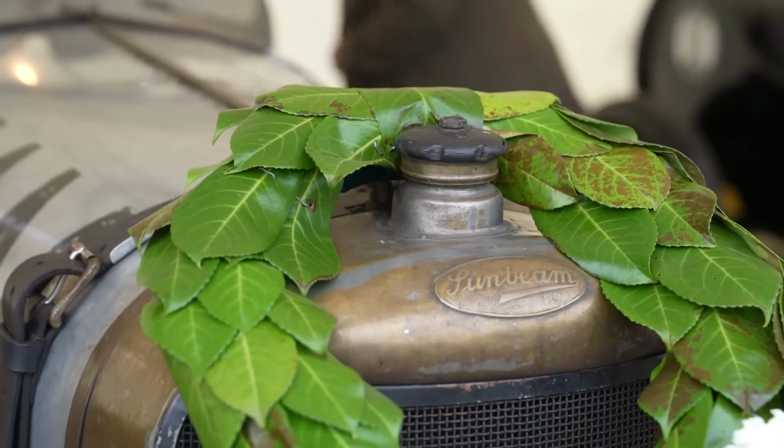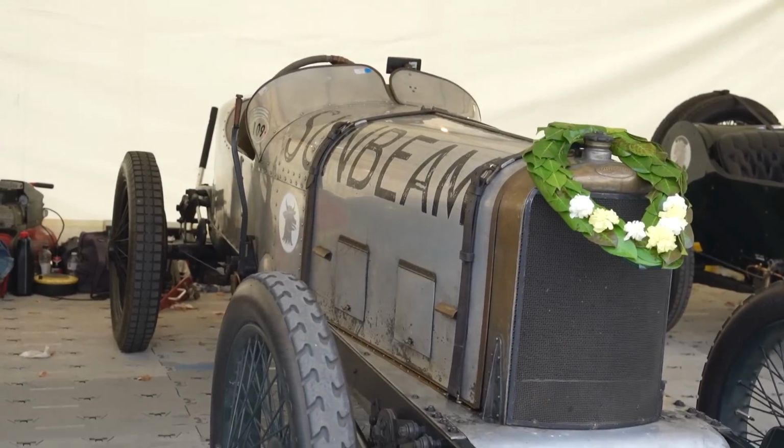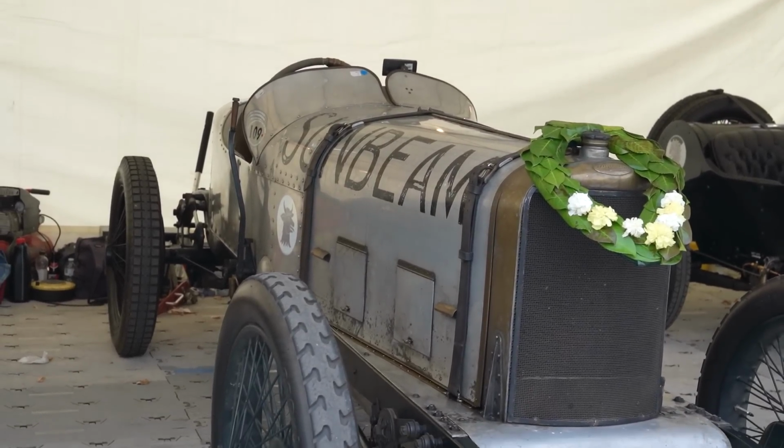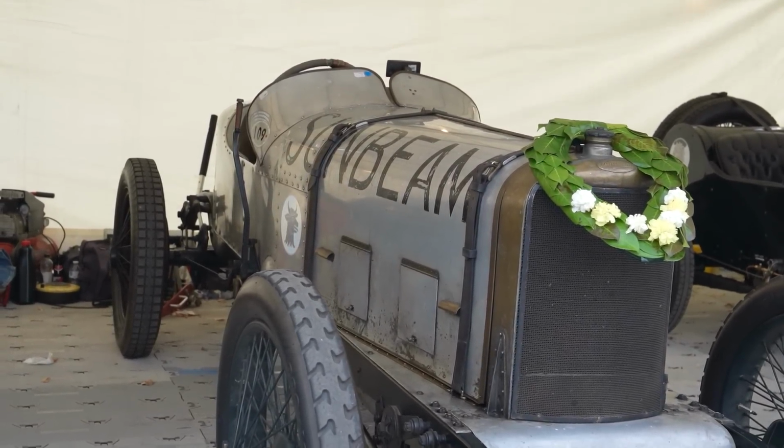A massive congratulations to Julian and the team there that prepare that car. I know they all work really, really hard to get that car to be as competitive as it is. And the more I'm speaking to them and getting to know them, the more I'm appreciating how detailed and precise and accurate that team is. A very big well done. Congratulations to Julian and the team with the Sunbeam.